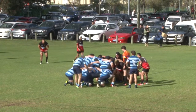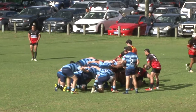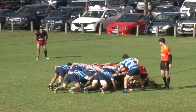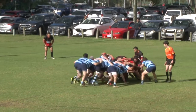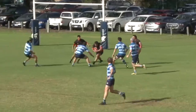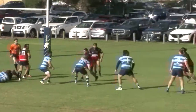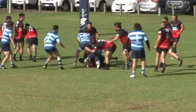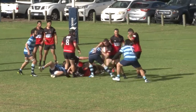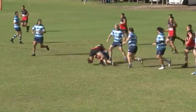Crouch. Bind. Hold on, hold on. Good scrum here from Cottesloe. Kalamunda able to just get the ball out and away though. Happy to crash forward. Saw this similarly with their third grade side. Happy to use these pods inside their own 22, but this ball's messy and gets turned over, lost backwards blue.